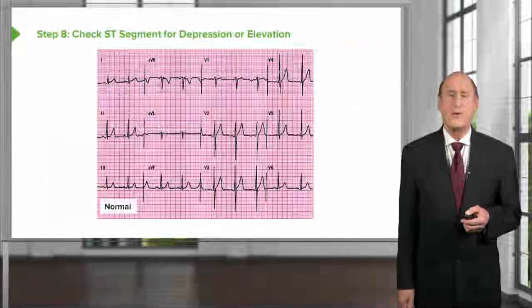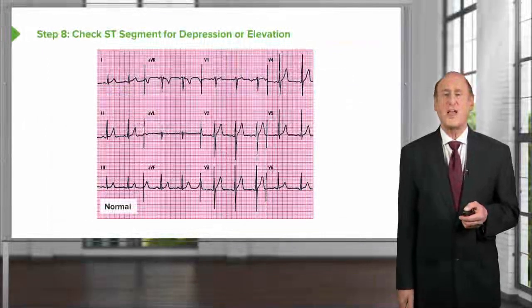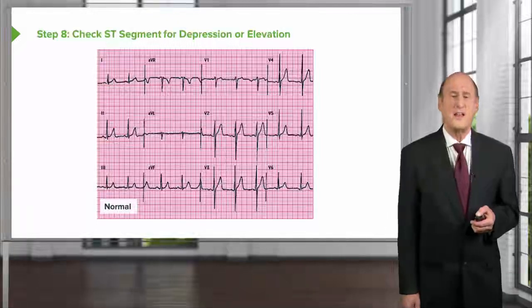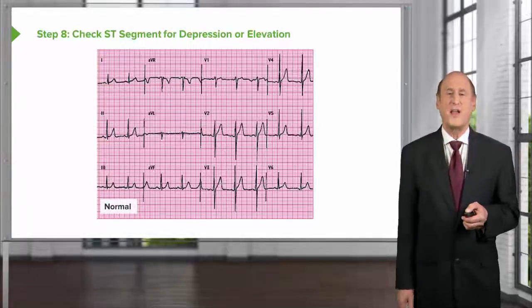Here's the normal EKG. Look at the ST segments here. They're all fine. They're not depressed. They're not elevated. They're in exactly the right sequence.